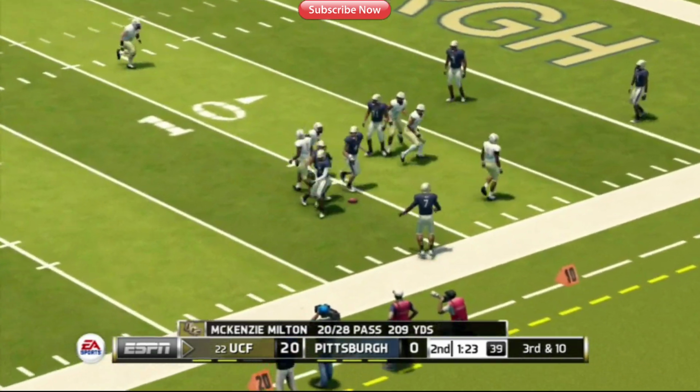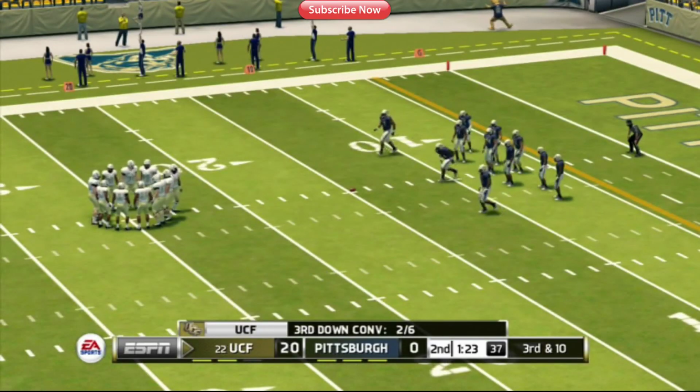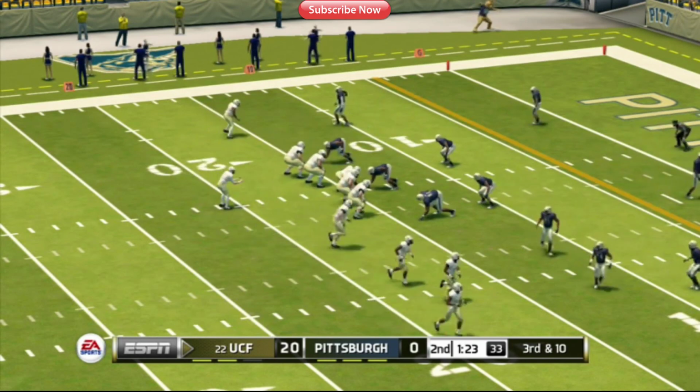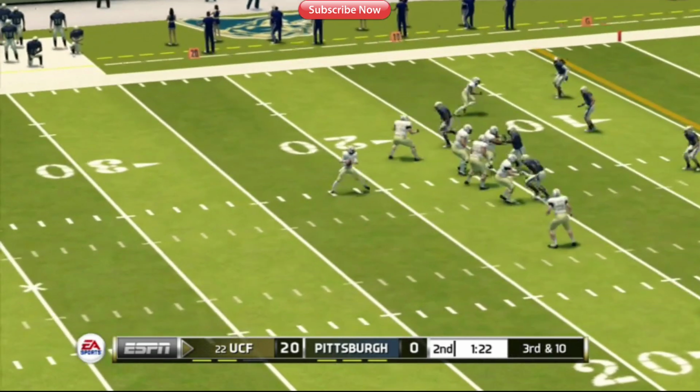Almost intercepted there. You know, Brad, the defensive coordinator does a nice job with the coverage call here. Everybody's in position to be able to make the play. The only problem is they didn't intercept the football. They got to be happy with the coverage, but not happy with the result.